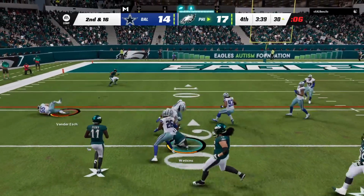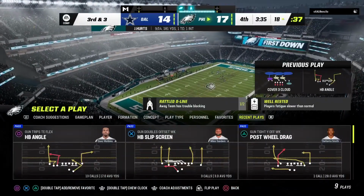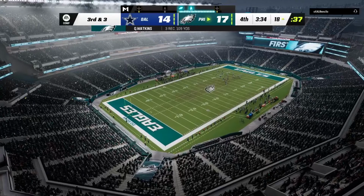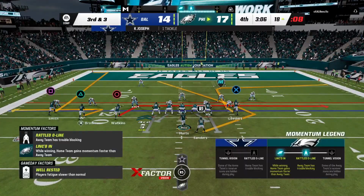Throw left side complete. That's Watkins. And he's brought down inside the 20 at the 18-yard line. As big of a play as we've had in this one so far. This is 3rd and 3.